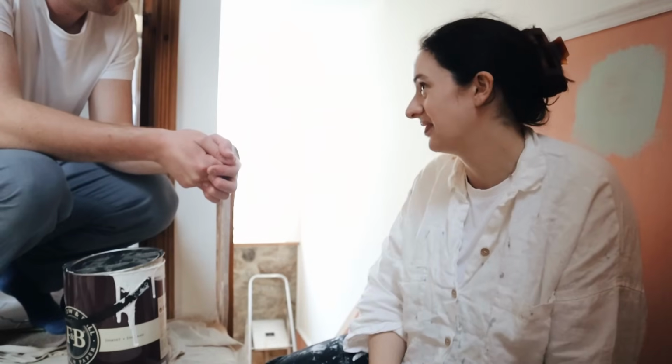I think that we're going to have a bit of a blue theme throughout the house, so it feels very relaxing, coastal and calm. And then each room can have accents that bring out colours.